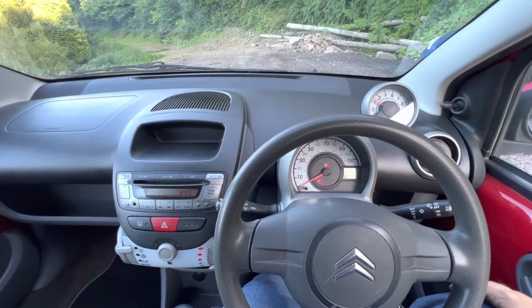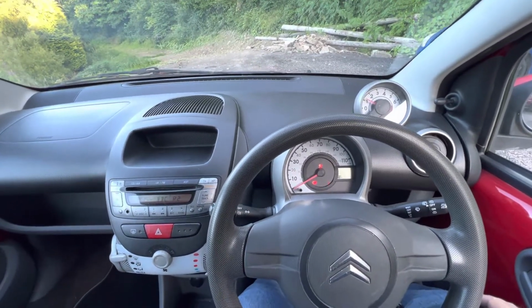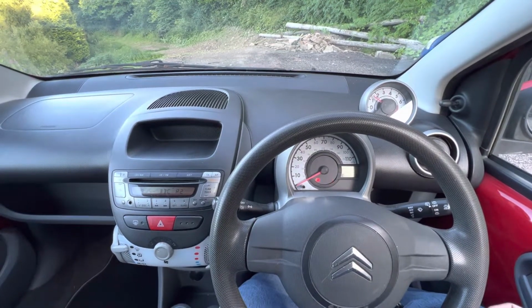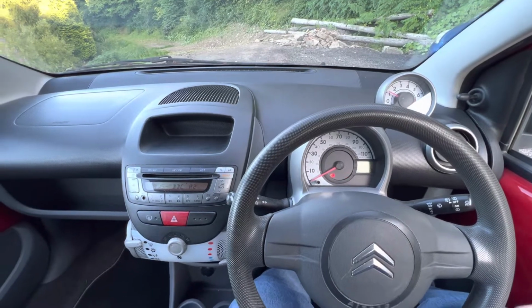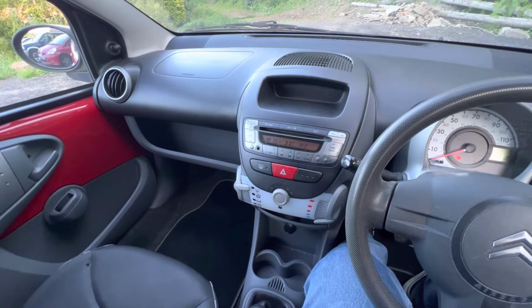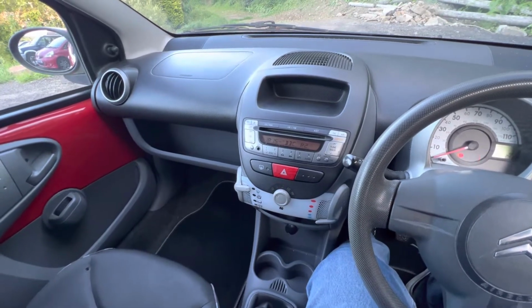Start straight away off the key. Let's give it a little rev. I actually think they sound quite sporty, to be honest with you. They're quite a giggle to drive, these are. And cup holders we've got on here. We've got the socket for your phone charger.